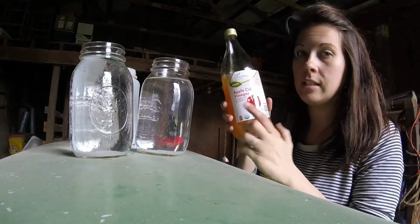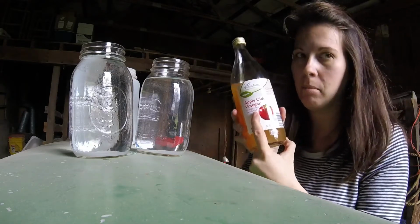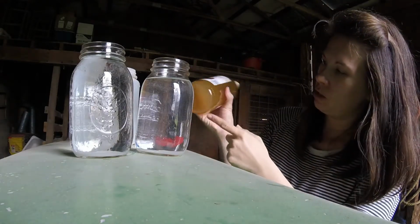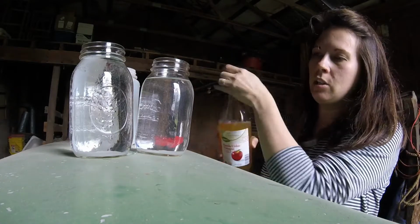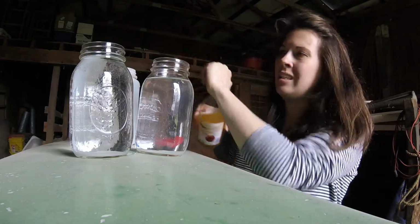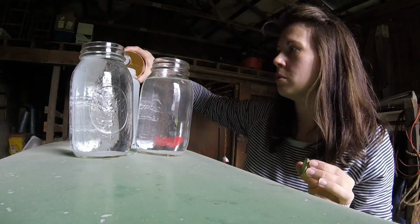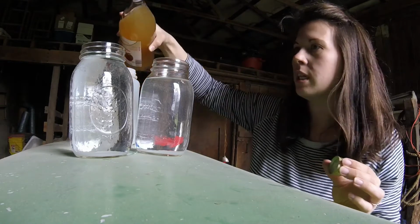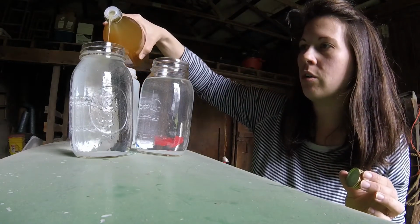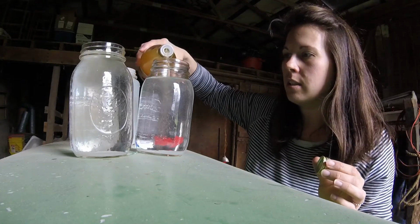And this is the apple cider vinegar that I use. I try to make sure that it has the mother in it. Usually you can see it in the bottom. And then I'll just put a couple splashes in each one, usually equaling about 2 to 3 tablespoons. Again, this just helps with immunities and cleansing.